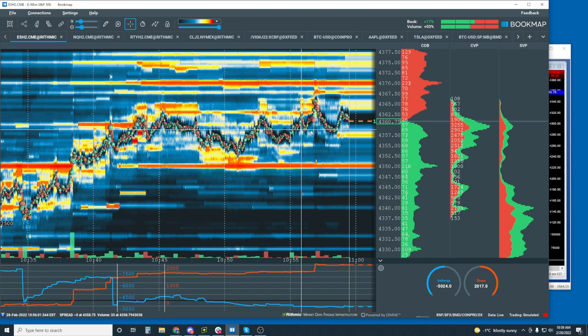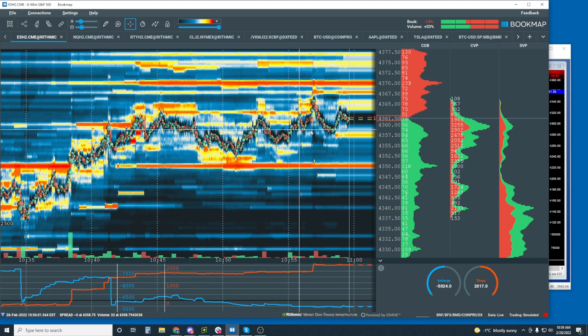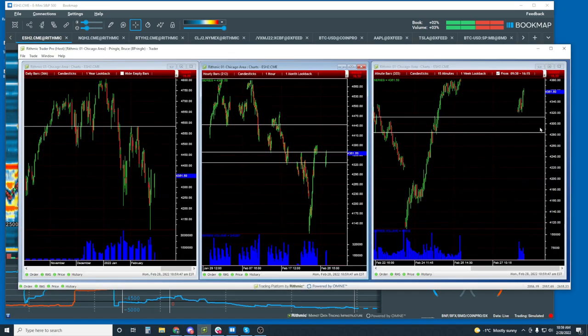I mean, that helps build so much confidence, I feel. So we're just looking for those simple moves to unfold. Now, that same concept can be extrapolated to just looking at our higher time frame here.